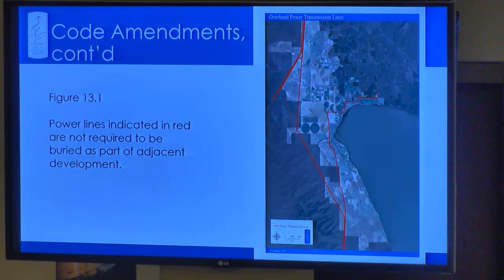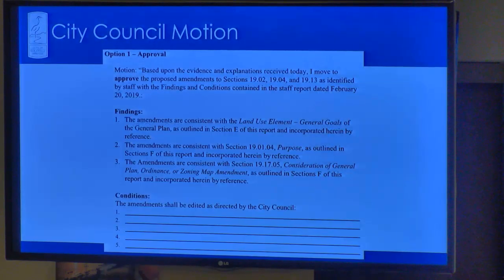Sorry, that's an emergency. And of course, the Planning Commission recommendation is approval, and as always, you can continue or deny the request, or parcel it out, or whatever you want.